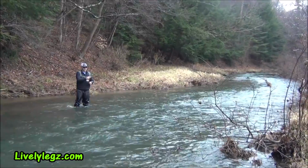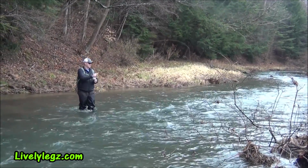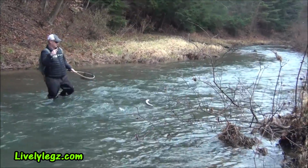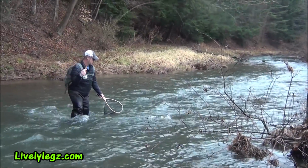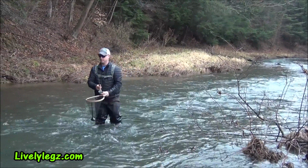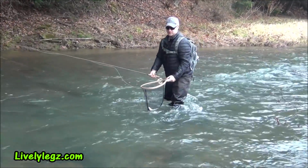Iron Mike just went up and worked a spot that typically does not fish well on this creek, but seeing that it's up so high, there's a really nice run coming down through here right now. It looks to be a decent fish. Decent little fish.